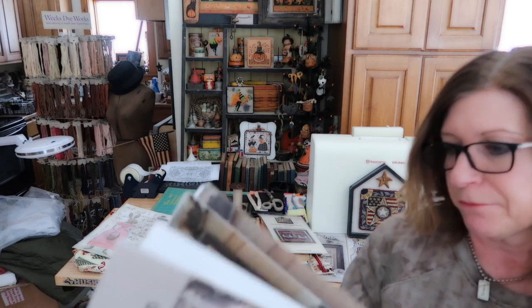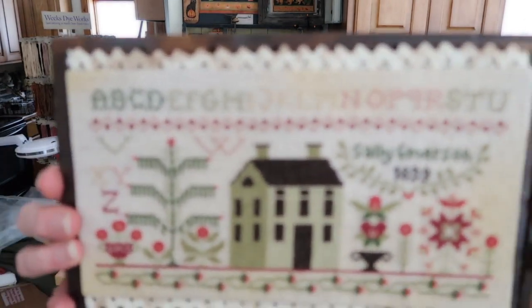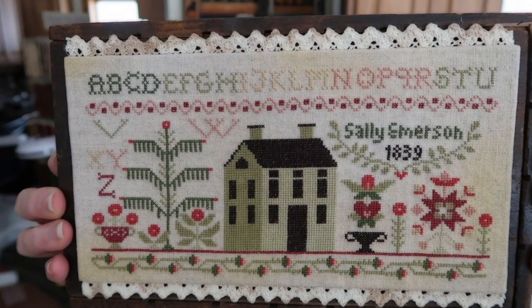And then I also have Sally Emerson here because I stitched Sally Emerson, but I will show you it in the book. Here's Sally Emerson. And I'm pretty sure you guys that watch my Flosstube have seen the progress of me stitching Sally Emerson. So let me show you her in all her glory, all fully finished and all prettified with Lady Dot Creates Dirty Face Lace.